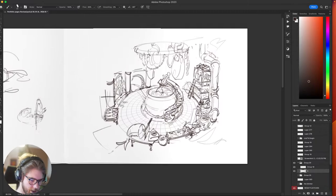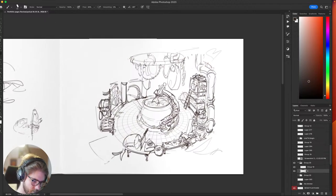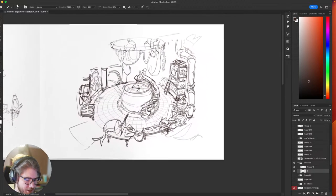Okay, so let's continue on with this kitchen. What are we doing here? Obviously, we got to hang some pots and pans over this. Classic. We'll make that look better when we finish it.